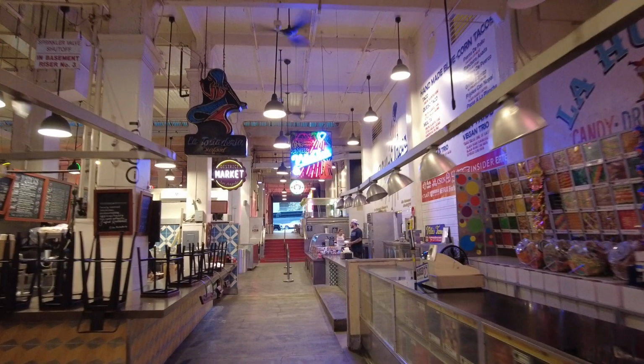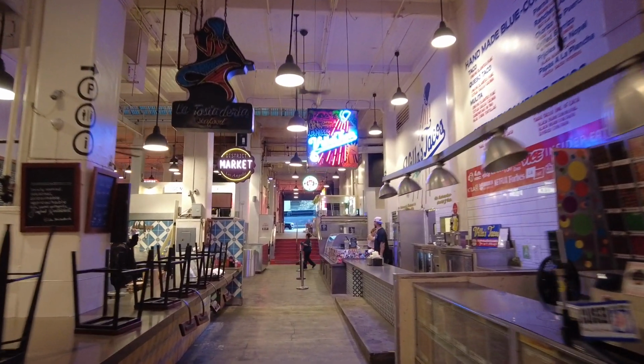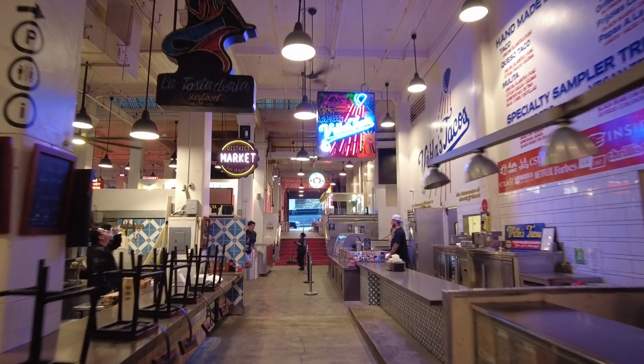But just beyond that, also closed while we were there, is La Tostaderia, which specializes in Mexican seafood dishes. Get your fish tacos and seafood-based ceviches and tostadas here.